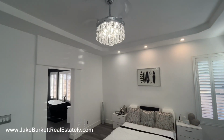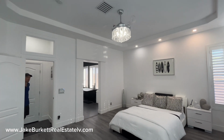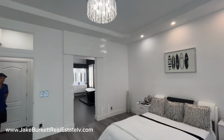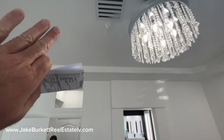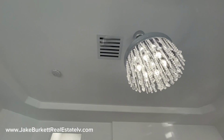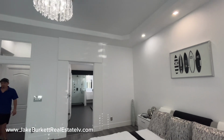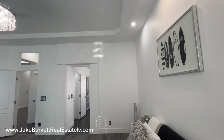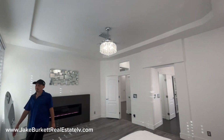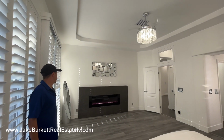Nice little tray ceiling. Lots of windows in this room, so you get tons of natural light coming in here. It's a nice big room, too. It's got good size to it. There's that chandelier light. Retractable fan blades again. And I like that HVAC duct on top, so it's a little upgraded. It doesn't look like the standard one you'd see in every other home that's been built. Got a little fireplace action back there.